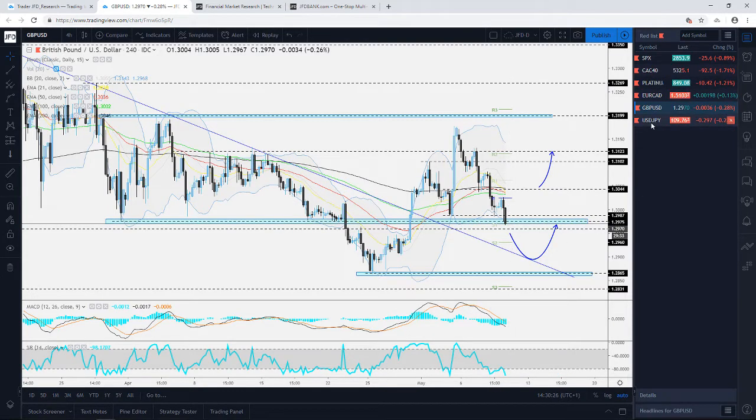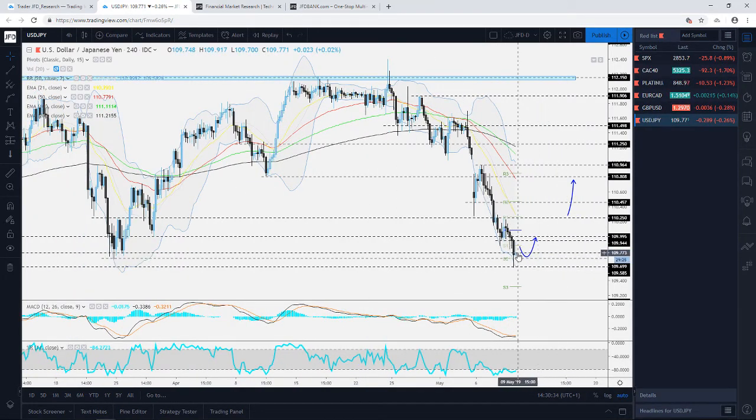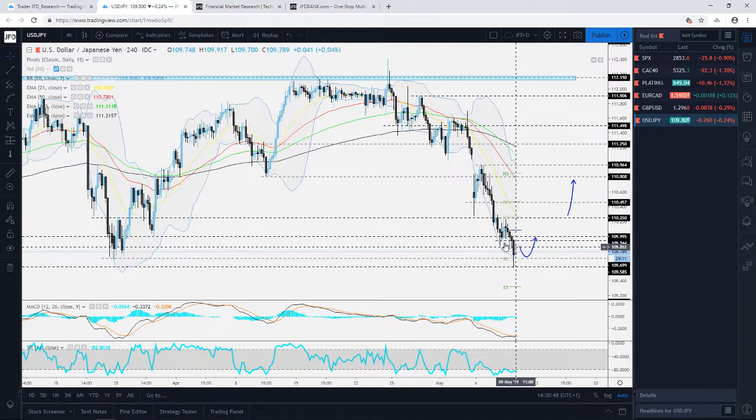So jumping into USDJPY very quickly, I'm not going to spend too much time on it because I've talked about this one this morning, and this is what I wanted to show you. This is exactly what happened this morning. So basically, we saw a nice sell-off. We were trading around here actually still this morning. So we were trading around the 109.80, something like that, maybe just slightly above that.